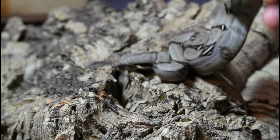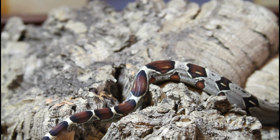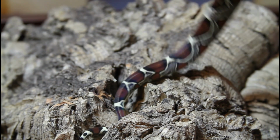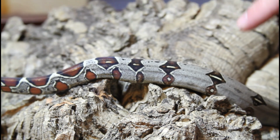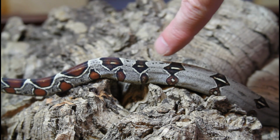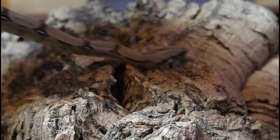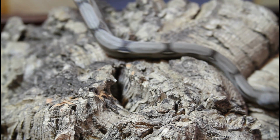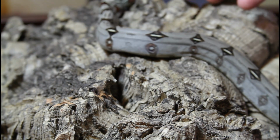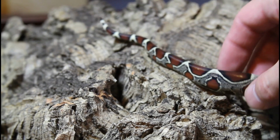Yeah, this guy, I'm pretty sure this guy's staying here. He's just so beautiful. And I think this one's a male. He's one of the few that I've sexed. But you can see those tight saddles and the cool inner saddle markings. And then I don't know if you can see on camera, but also these really cool head markings already beginning to show. Just a beautiful example of a Peruvian true Redtail Boa.